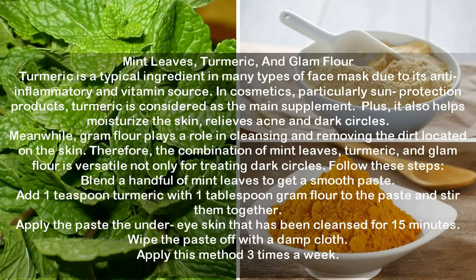Mint leaves, turmeric, and gram flour. Turmeric is a typical ingredient in many types of face masks due to its anti-inflammatory properties and vitamin content. In cosmetics, particularly sun protection products, turmeric is considered a main supplement. Plus, it also helps moisturize the skin and relieves acne and dark circles. Meanwhile, gram flour plays a role in cleansing and removing the dirt on the skin. Therefore, the combination of mint leaves, turmeric, and gram flour is versatile, not only for treating dark circles.